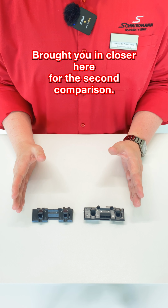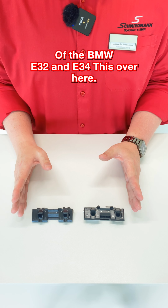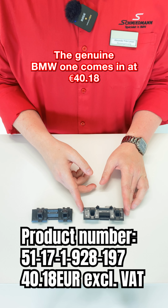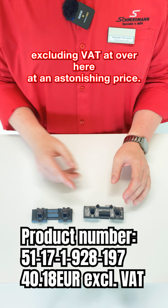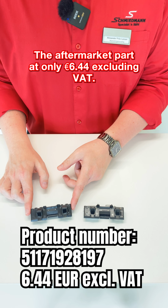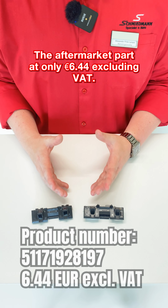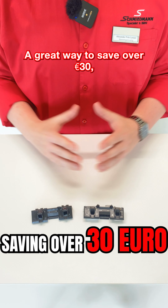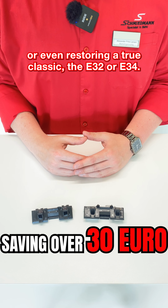Brought you in closer here for the second comparison. This time hinges for the fuel filler flap of the BMW E32 and E34. This over here, the genuine BMW one, comes in at €40.18, excluding VAT, and over here at an astonishing price, the aftermarket part at only €6.44, excluding VAT. A great way to save over €30, saving your daily driver or even restoring a true classic, the E32 or E34.